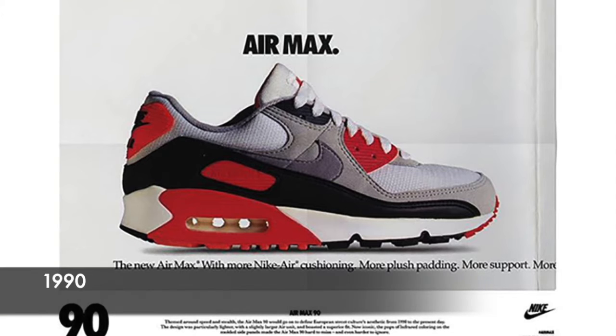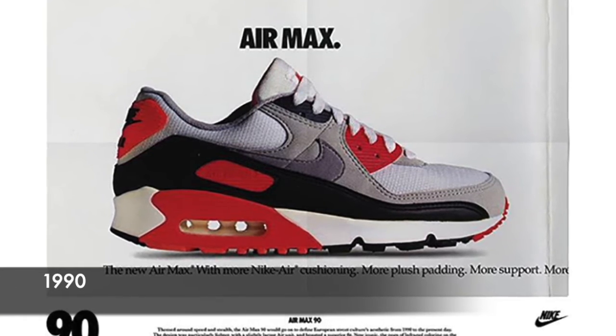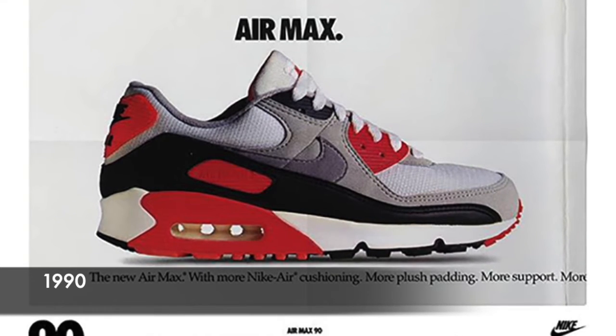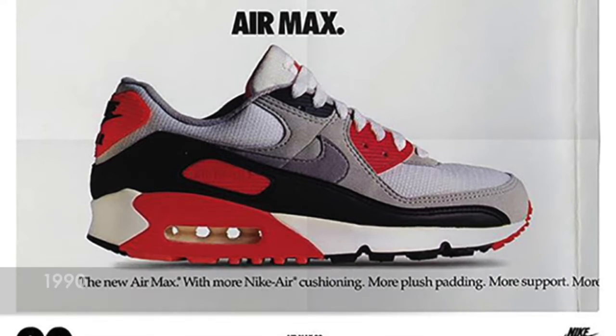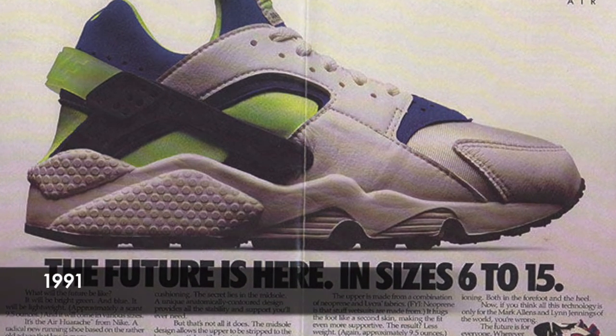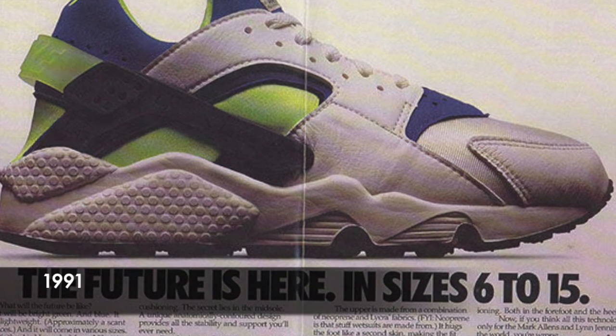In 1990, Nike opened its first retail store in downtown Portland, Oregon. In the same year, Nike released the Air Max 90. It was designed by one of Nike's most famous designers, Tinker Hatfield. Nike releases the Air Huarache. At first it is very popular with runners, but then quickly switched into mainstream casual wear.